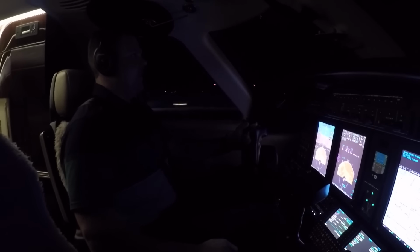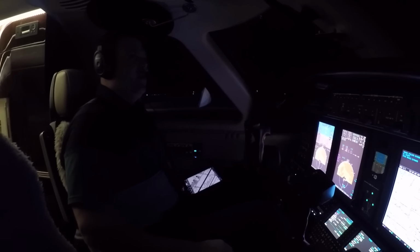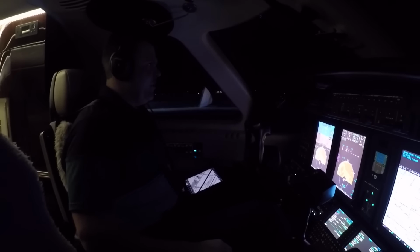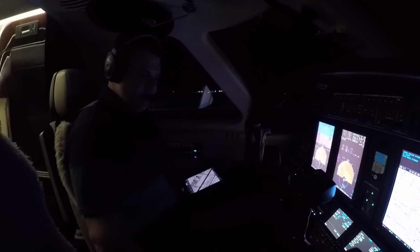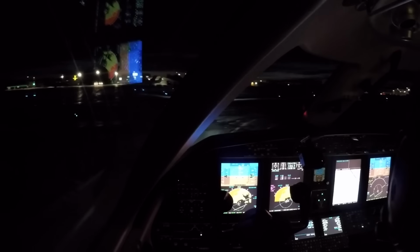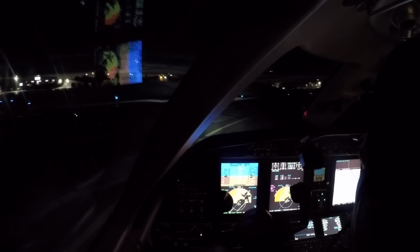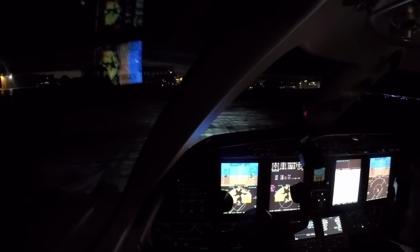Ground spoilers are deployed. 4 flight 471, turn right at Alpha 2, taxi Alpha to Jet Aviation. Alpha 2, Alpha to Jet Aviation, 4 flight 471. Won't be easy coming off here. They said all taxiways are patchy ice and compact snow. Center of the runway is clear. I can see the edges are icy though. Super slow. I see our marshaller. We do have a bunch of snow everywhere.